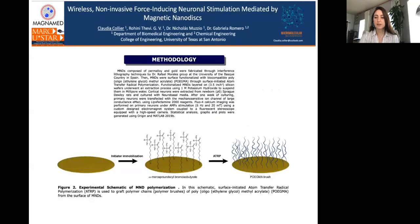In order to carry out this experiment, MNDs composed of iron nickel permalloy and coated with gold were fabricated through interference lithography techniques by our collaborators in Spain. In figure 2, you can see that our MNDs were surface functionalized with biocompatible poly(oligoethylene glycol methyl acrylate), known as POEGMA, through atom transfer radical polymerization.